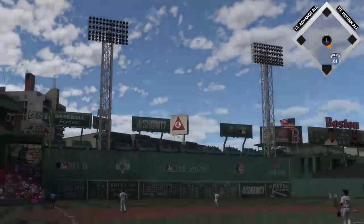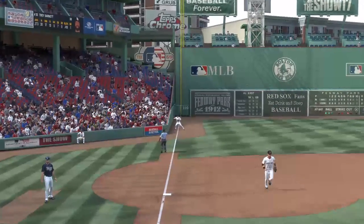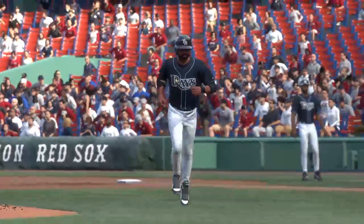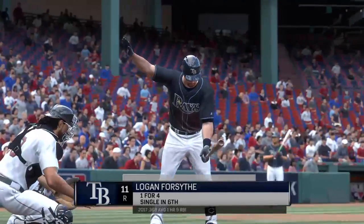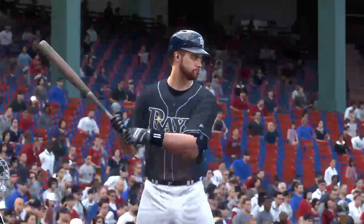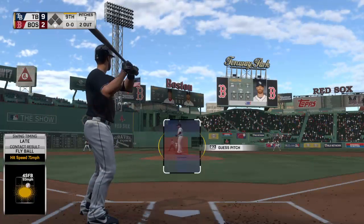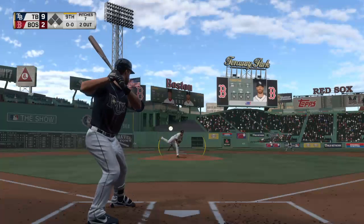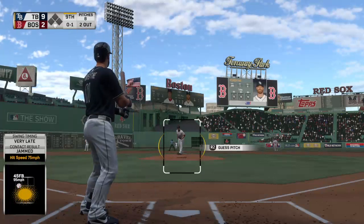Little late on this one as it's lifted the other way down the left field line. And he will make the play out there, and there are 2 away now. The batter, second baseman, Logan Forsythe. Now to the plate, Logan Forsythe. He flew out in his last at bat. This is hit down the right field line, but it's going to get out of play for strike 1.